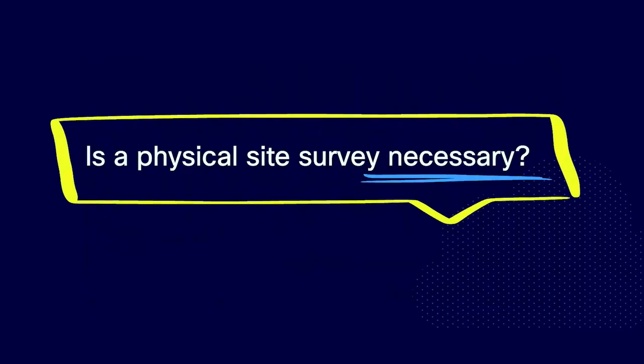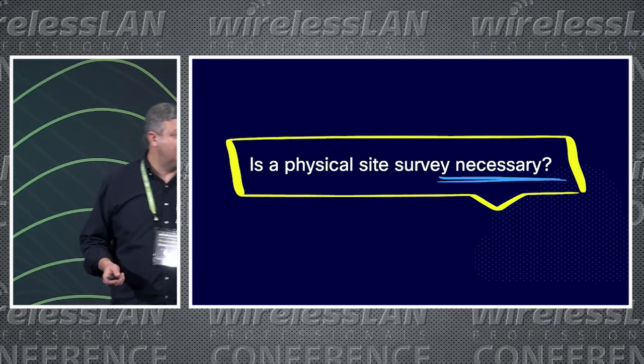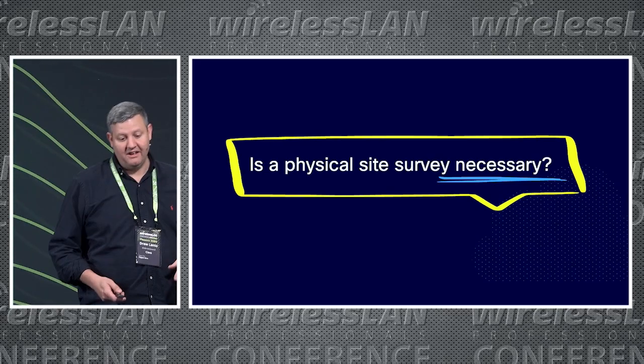I don't want to be on site. Is a physical site survey necessary? Is it necessary for you to actually have to go out there and do the work? A lot of people think yes. A lot of people think no. Probably fewer people think no than think yes, right?